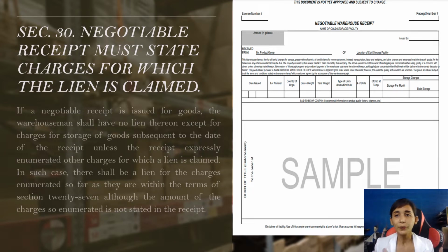So it is very important that when you have a negotiable warehouse receipt, it must be indicated in there expressly and written the enumeration for the charges for which a lien is claimed. Otherwise, it may not be a claimable lien because those are not enumerated thereon. But insofar as they are within the terms of, again, going back to Section 27, the liens of a warehouseman, if those are within the purview of Section 27 as enumerated, even if it's not stated in the receipt, then there can still be a claim for the lien.